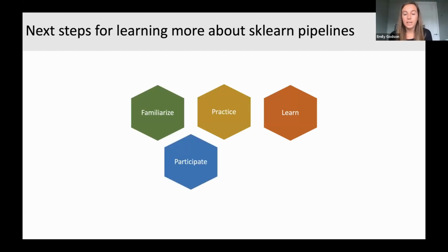Participating in online communities. There's an ever-growing amount of communities online, which is great. Even things like Kaggle, GitHub, Stack Overflow, getting feedback on your projects or sharing your work or projects if you can.